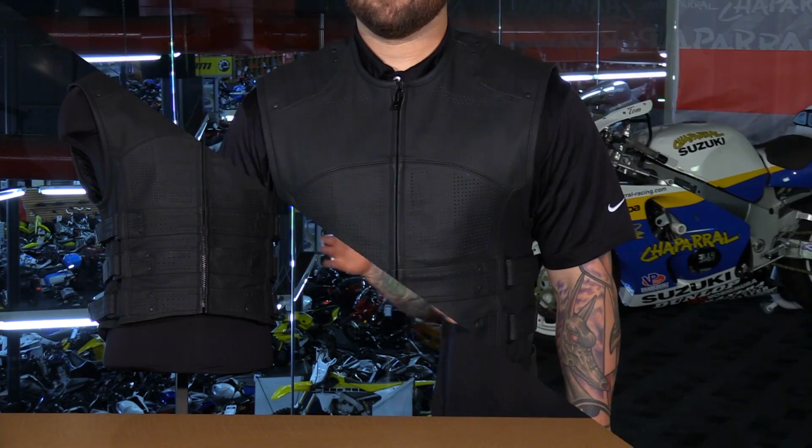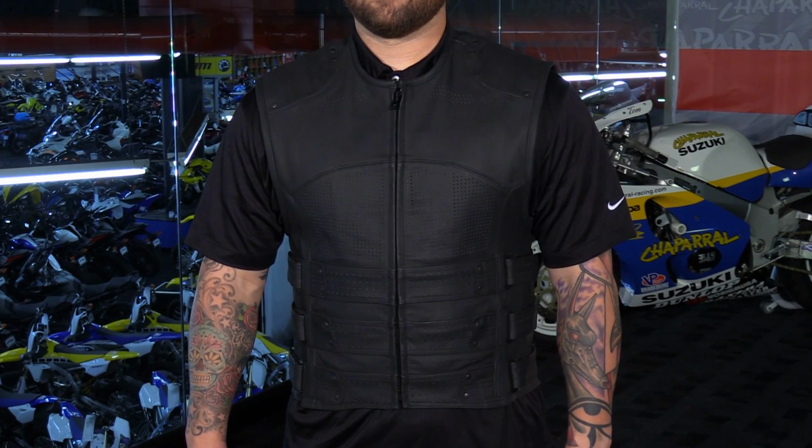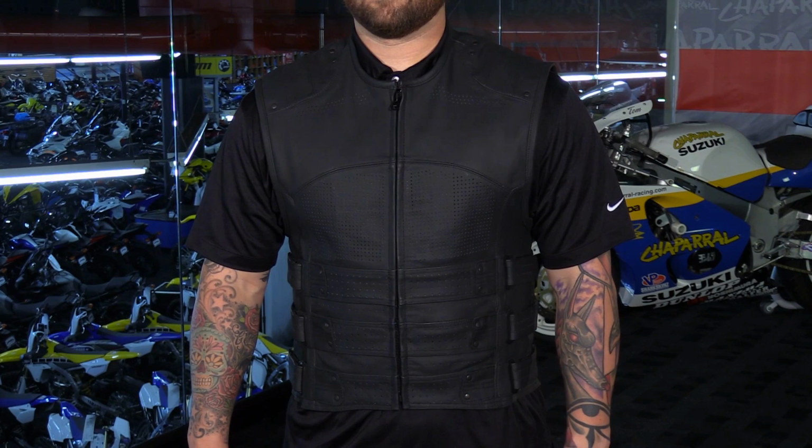As we segue into cruiser vests, I want to call this vest from Speed and Strength, the Tough as Nails, a transitional vest, because you can really wear this on a sport bike or even a cruiser. It has that kind of versatile style, so let's go ahead and take a look.